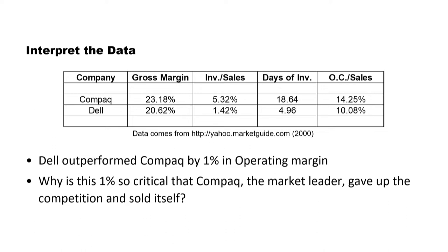But the good thing is Compaq management saw what is coming. They interpret the data, they understand what's behind it, and they sold the company when it's still worth a lot of money. They take a bag of money and went away. Now, who is taking over Compaq? HP, right? Well, somebody said it, somebody didn't.